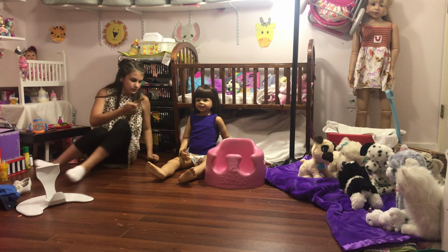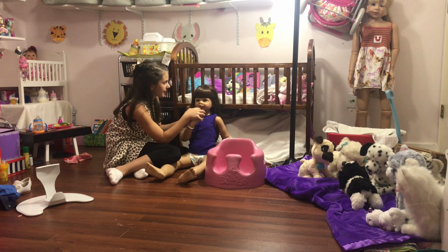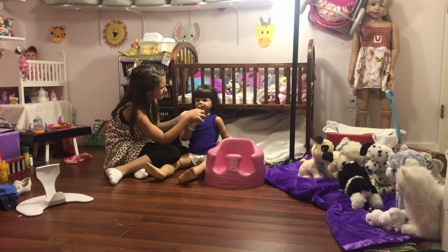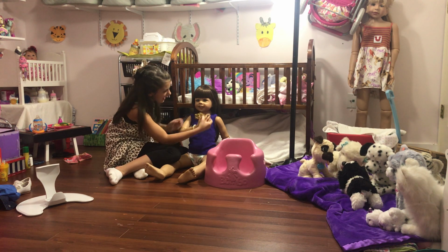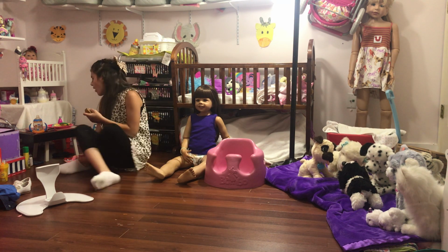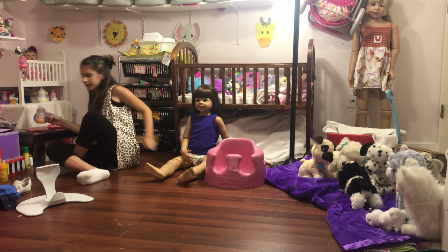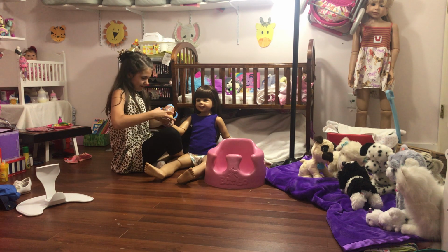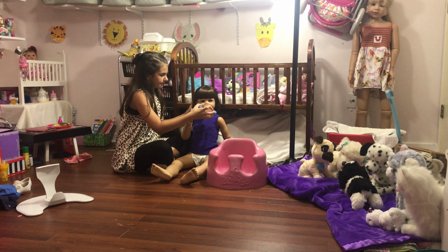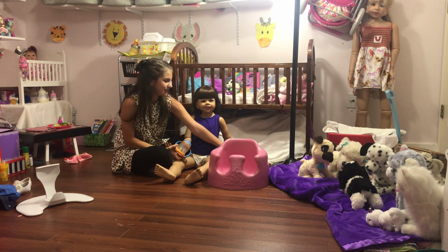So, here's your chicken. Give me that. There, you want it, Tony? I'm full, Mommy. I don't want any more. I just need a wobble. You just need some water? Yeah, I need water. You need water. Okay. Here you go. I like water. You like water.